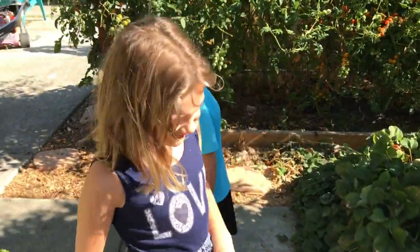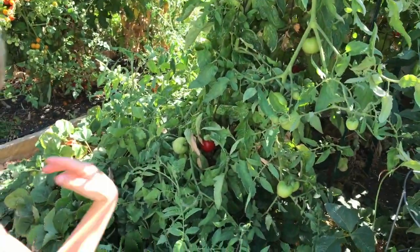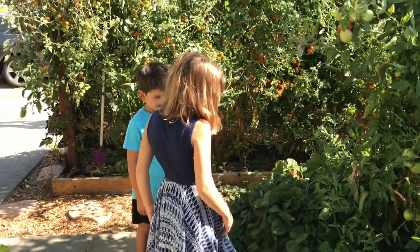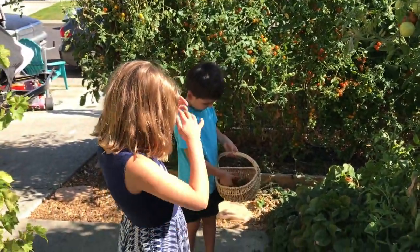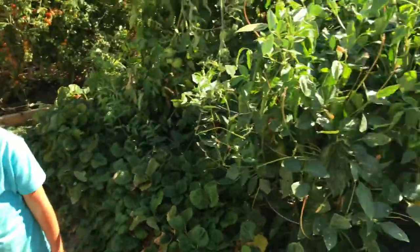We got enough or we need more? There's one right there you can just grab. Okay, go ahead and grab it. Alright. Do we need more peppers than that? Or should we, is that enough? She only said 2 of these peppers. Only 2 peppers? Okay. Alright. I need one to eat. You need one to eat. Can I have the basket now?